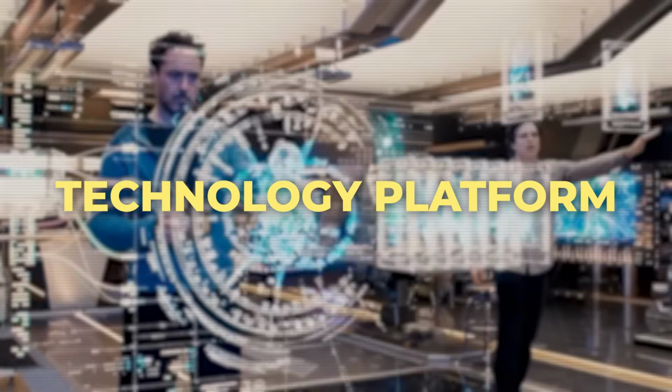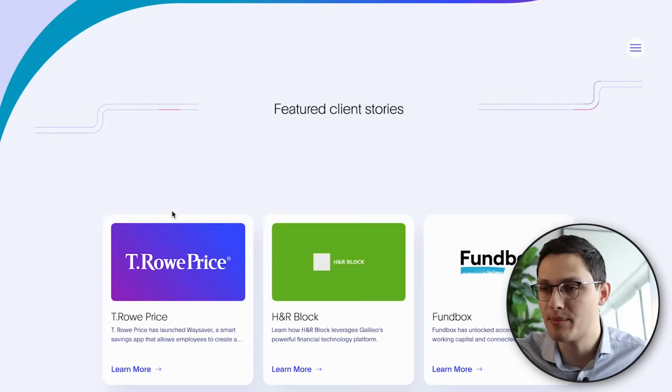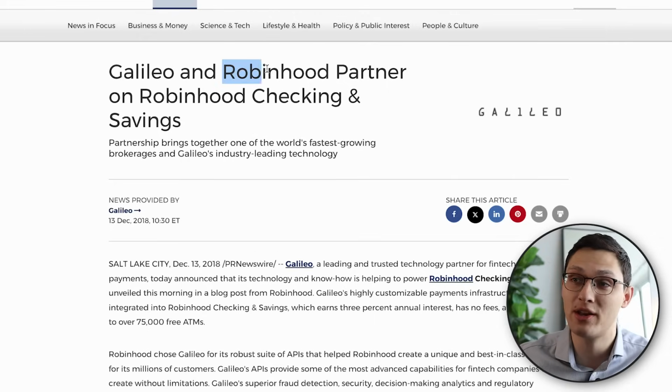And then underlying all of that is SoFi's long-term value, at least in my opinion, which is their technology platform segment. This is basically the technological backbone that is powering all of SoFi's services. And they even provide the technology that is powering other companies' payment solutions as well, including companies like T. Rowe Price, H&R Block, and Fundbox, and one of SoFi's biggest competitors, Robinhood.